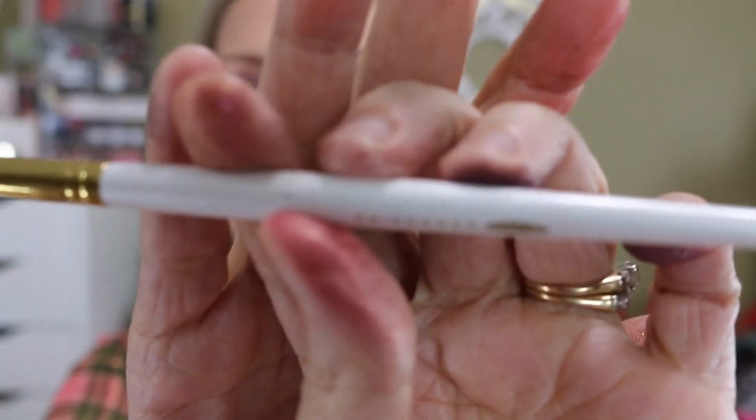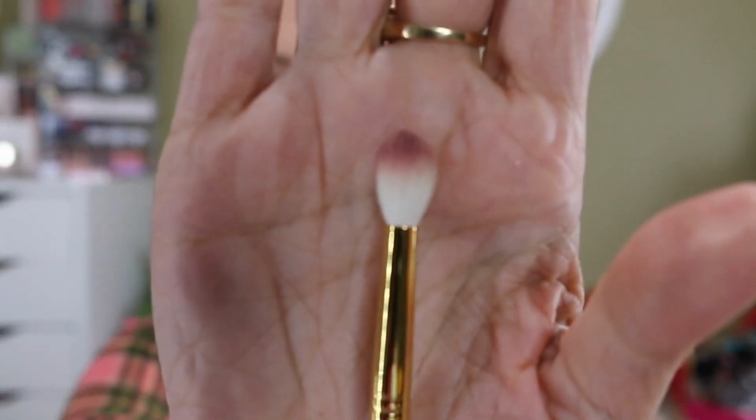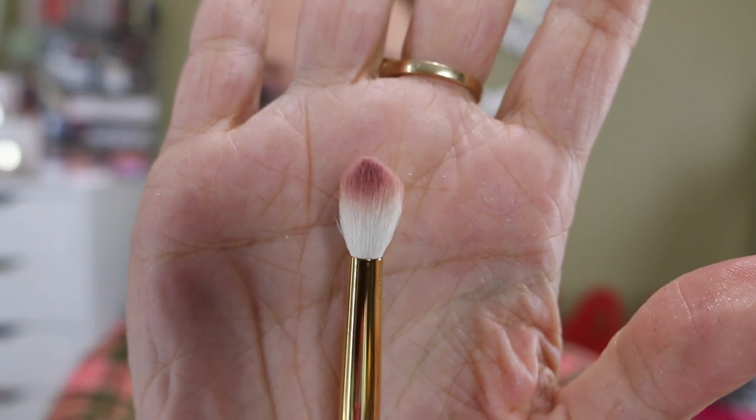But this is just a stellar brush, and oh my gosh, to have been gifted with such a nice brush that I have wanted for so long was just an incredible gift to receive. I couldn't believe it whenever this came in my mail. It was just absolutely, the detail on this brush, it's just beautiful. It's tapered at the end. I believe that this is Blue Hair Squirrel. It is so soft on your eye, but just the detail in the brush, it's tapered right on the end.